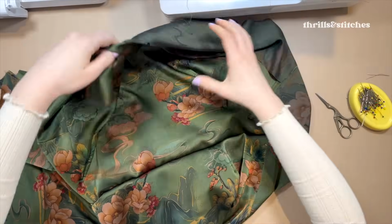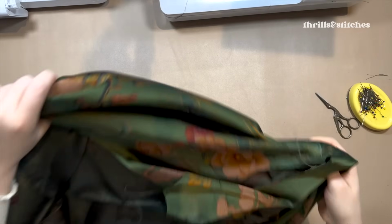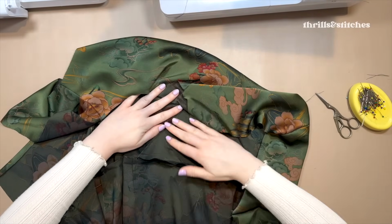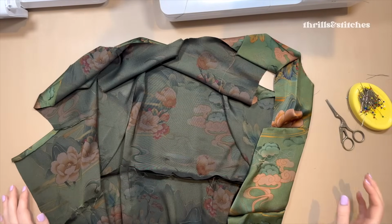Exciting! Our top and skirt are joined. I'm now going to press the seam allowance of the waist seam all the way down to give it a nice flat finish. And then we're going to have our first fitting.